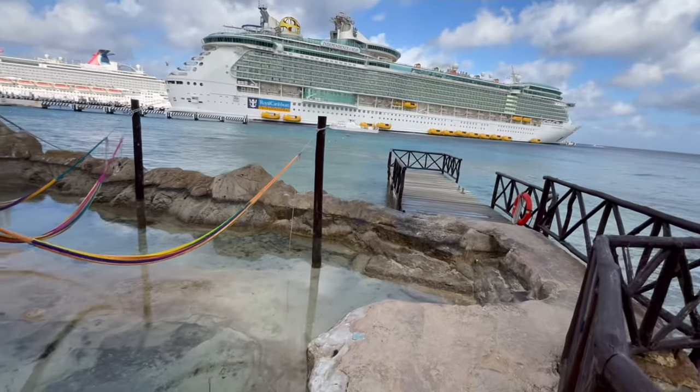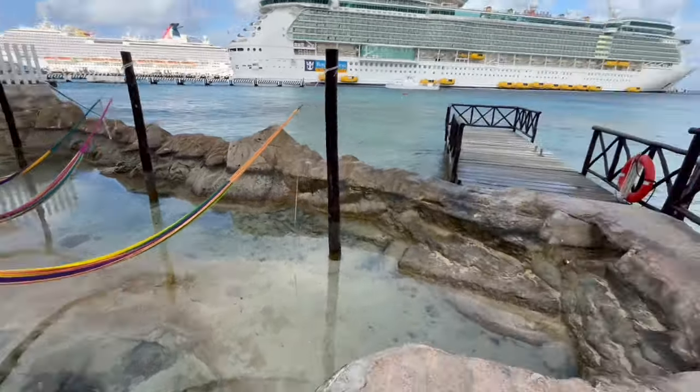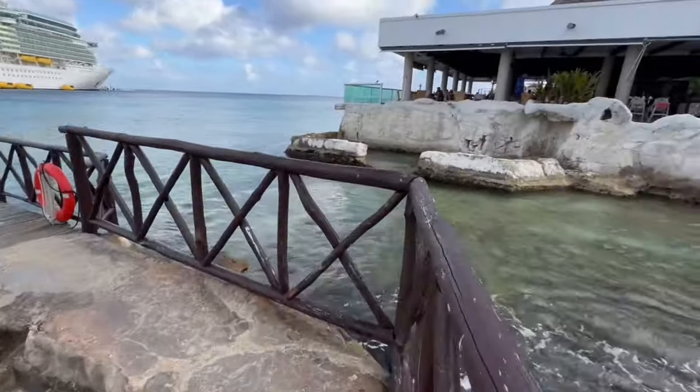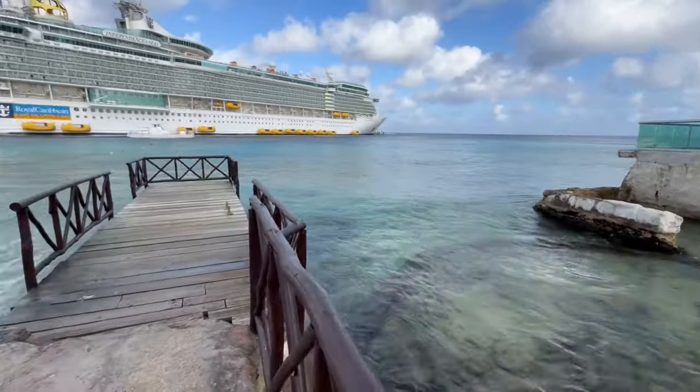So again, this makes a perfect spot for those who are concerned about the ship leaving them or not making it back to the ship on time, or just feeling that comfort of knowing the ship isn't too far from you. This is a perfect spot for you.